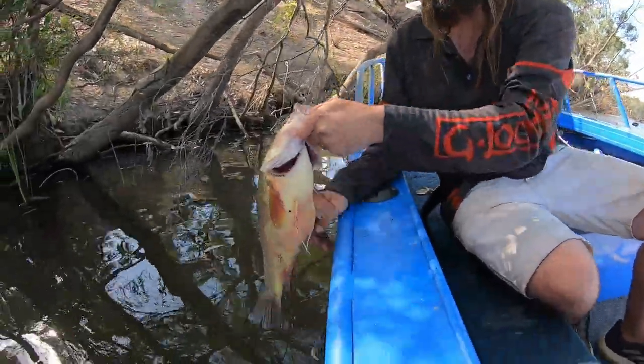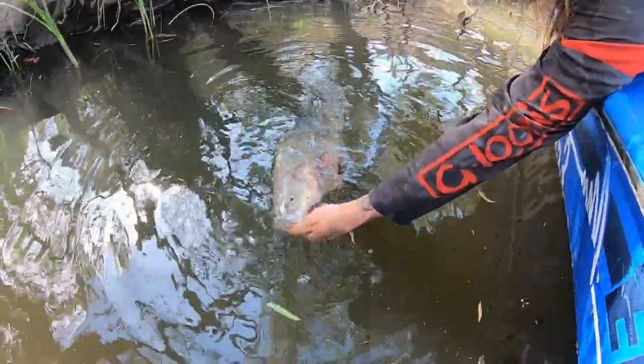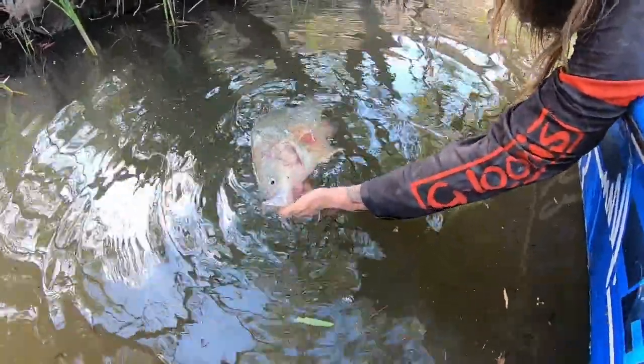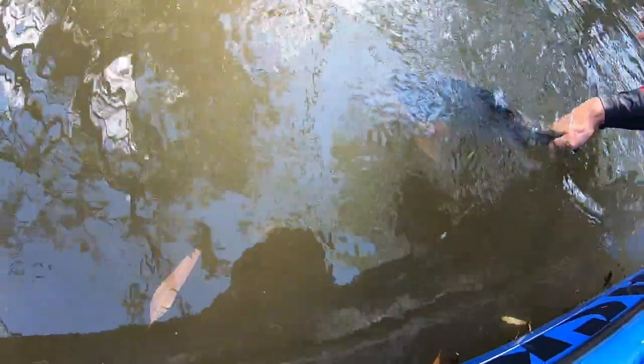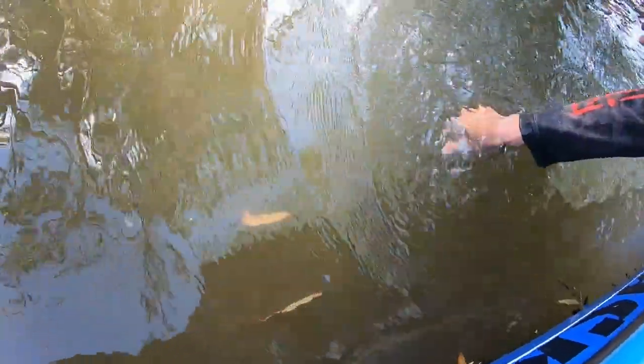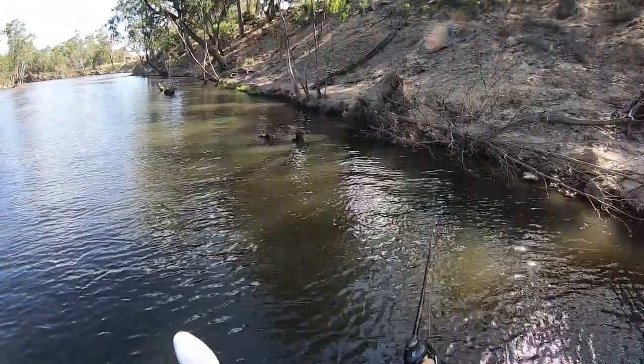Nice fish. Look at that. He's been damaged up. I don't know if that's disease or just been eaten and attacked. He's gone. Beautiful. We'll get him like this.